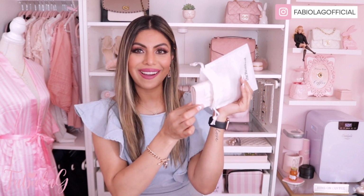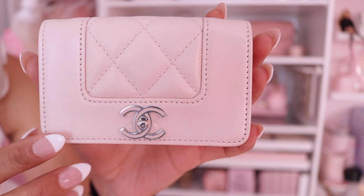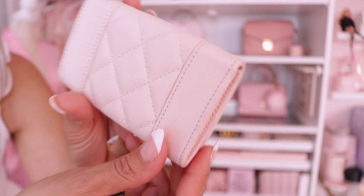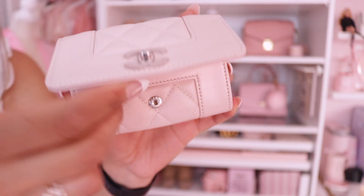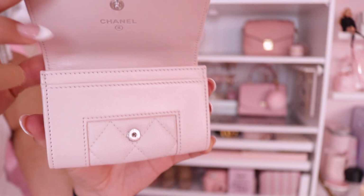But the one that I got is this beautiful little wallet. It's absolutely gorgeous. It is in the lightest shade of pink, like a super light baby pink. It is so soft. It is lambskin, and it's the quilted one. I'm not too sure of the name. I'll have to link it below. All I know is it's the 2020 Mademoiselle card case wallet. So I'll link it down below, but it's gorgeous.